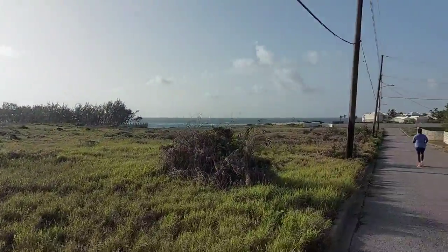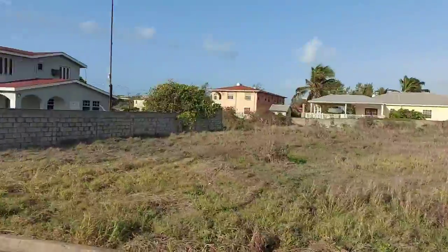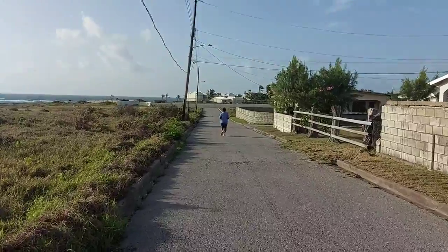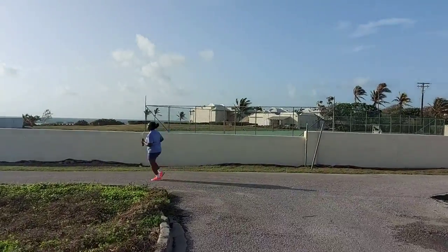Guys, these morning views are awesome and peaceful. Oh, we have traffic right now to keep the noise, so we're gonna just go over to the cliff and we'll come back this way.